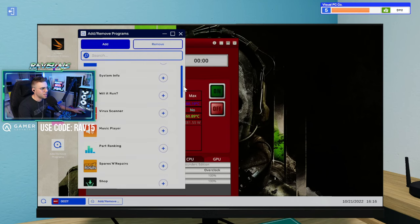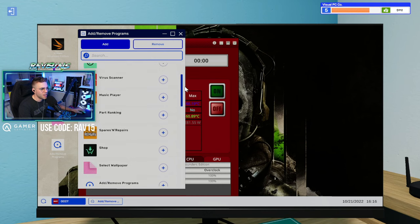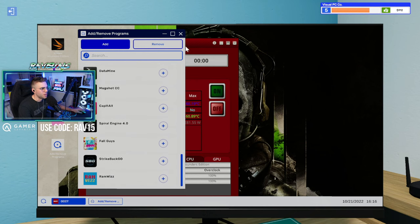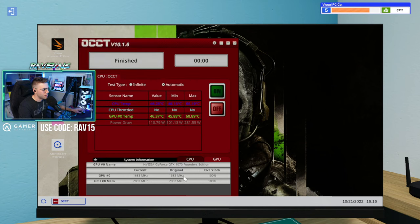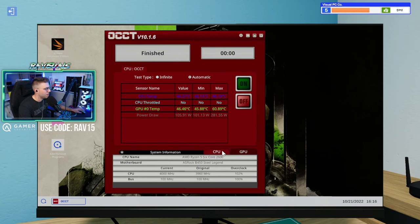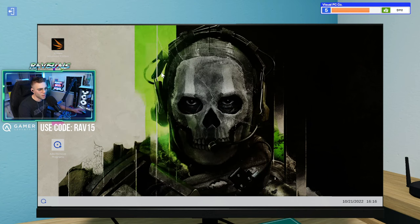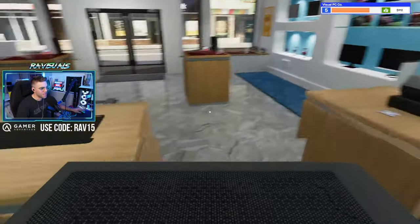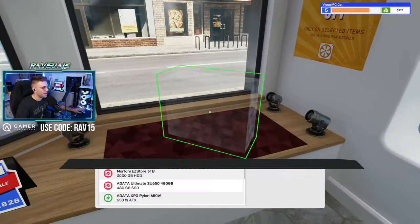Is there a separate GPU overclocker? Power monitor. Or can you not overclock the GPU? I feel like you can. I just don't know how in this game yet. Maybe that comes later. Either way, we overclocked it and we got it. I'm happy with it. Okay. Now, this PC is done. My God, I spent that whole time just working on a used PC.